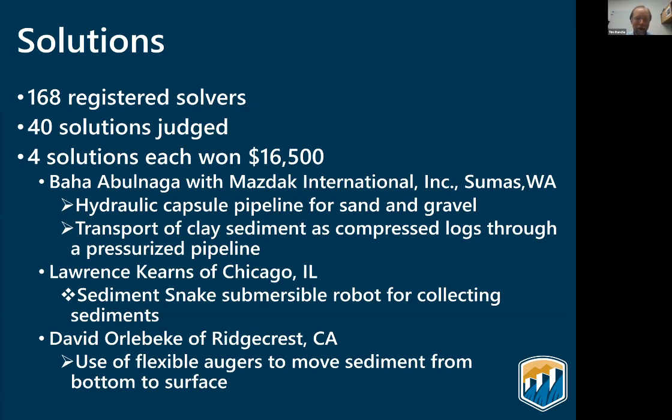Another idea he had was transporting clay sediments, so these would be compressed into logs and then transported through a pressurized pipeline. Also, Lawrence Kearns of Chicago had an idea for a sediment snake, a submersible robot for collecting sediments.